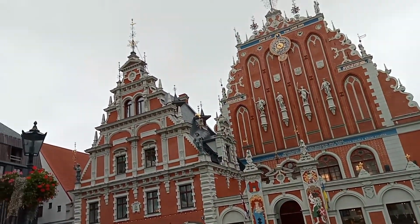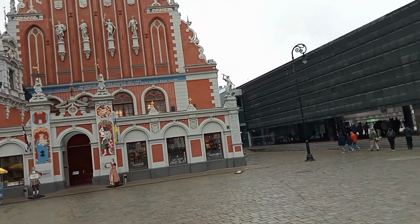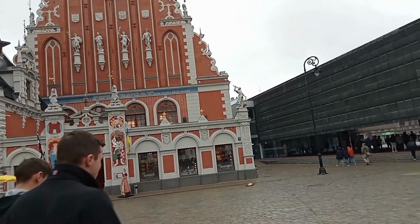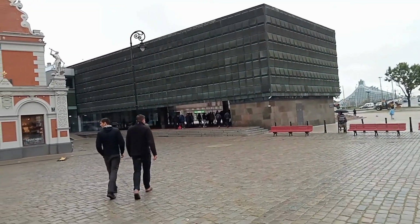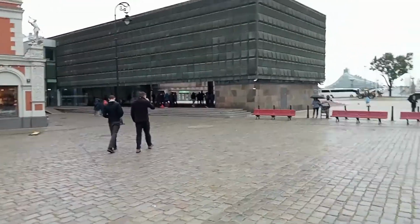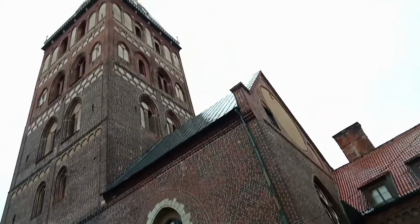Between 1996 and 1999, the city, as well as private citizens, pooled their resources to rebuild the House of the Blackheads. And over here is the Occupation Museum without any windows. And I showed you that view before. This is Riga Cathedral. Interesting.